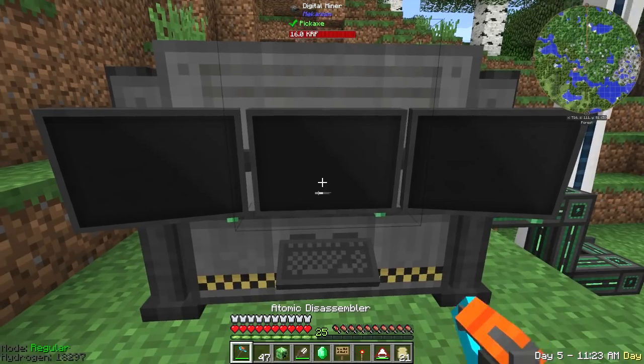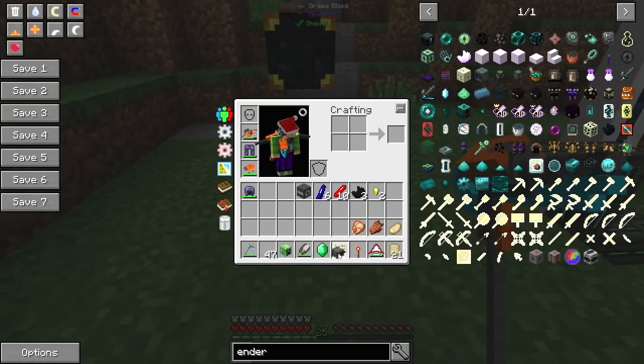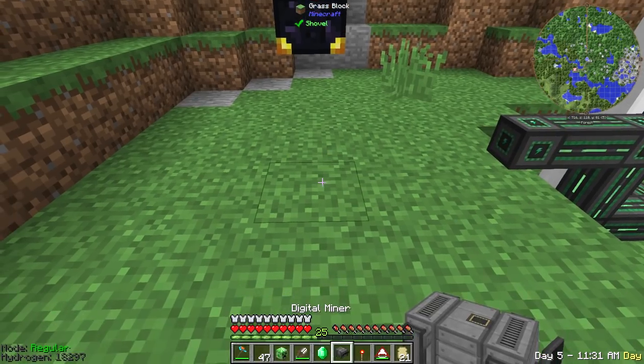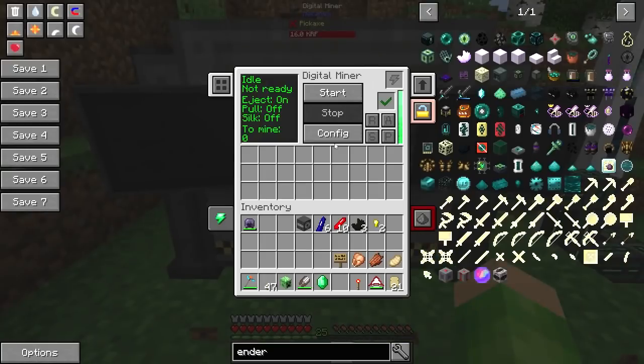So, I need to break it to reconfigure it, don't I? Because it doesn't let me do it otherwise. She's a bit of a weird one. I don't know why it doesn't let me do that. Is that worked? Yeah, that's it. Perfect. Right, configure.